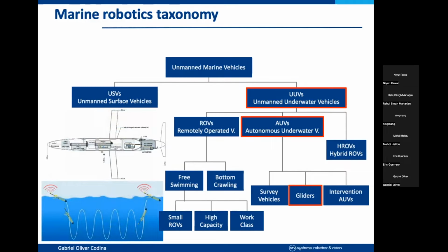They simply use a little bulb that can be inflated or deflated, and with this little change of weight, the vehicle will have positive or negative buoyancy. So it will go to the bottom, and when it reaches the seabed, it will go up. So it doesn't have any clear control over the path while it's under the water, and it can only send its location when it's outside.